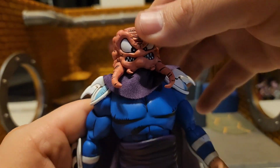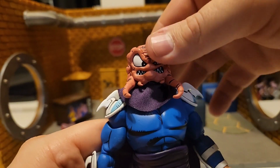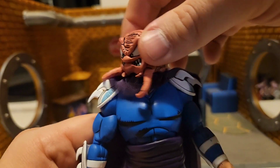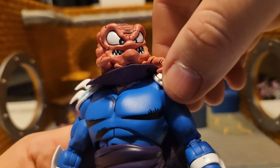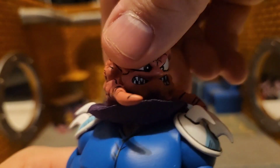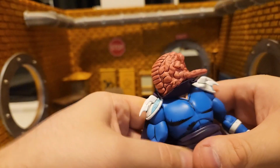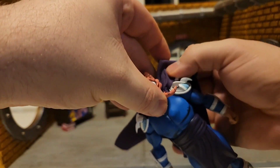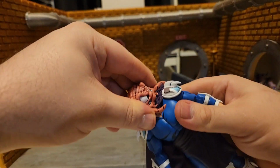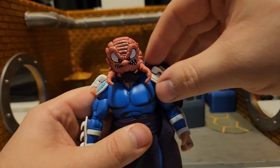But anyways, let's check out the articulation. I don't know if this head's going to be able to move much. You can look up about that far, only down that much. You can turn it, but you're going to have to get those legs over the shoulder pads. Looks like I got it stuck back here. Okay, there we go. That was a lot of work.